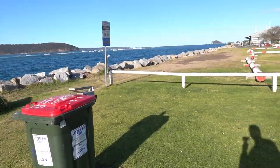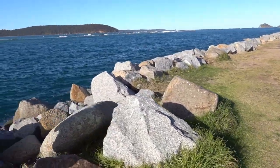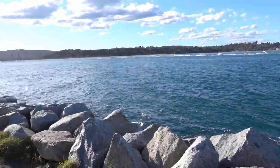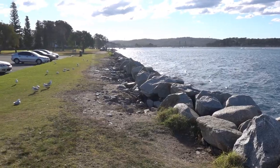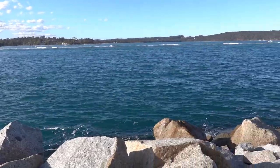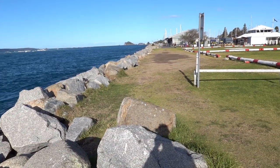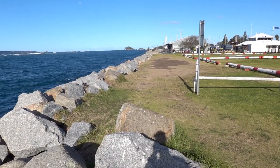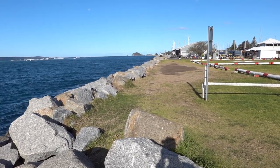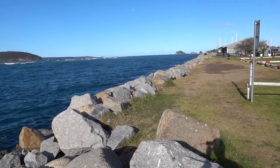Don't know how well you're hearing this sound. This camera doesn't block the wind noise that well. Bateman's Bay, huh? This is the world famous Bateman's Bay. I guess it has its nice features, like down there, those little islands. And as you go out either side of the bay here, there's all that beautiful eastern coastline of Australia.